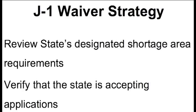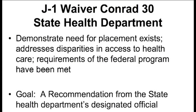And what we're doing when we submit an application to the state health department is demonstrating that there is a need for the placement. One of the ways we do this, depending upon that state's requirements, is providing community support letters, showing that the facility has done recruitment. And all of this is done to get a recommendation from the state health department's designated official.